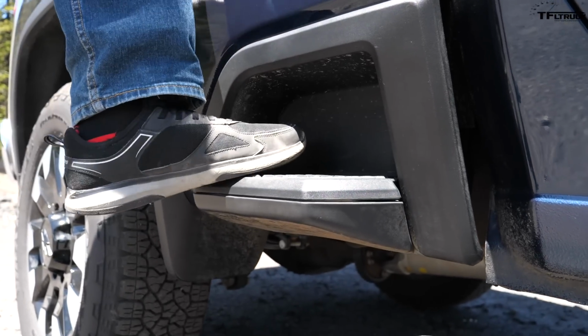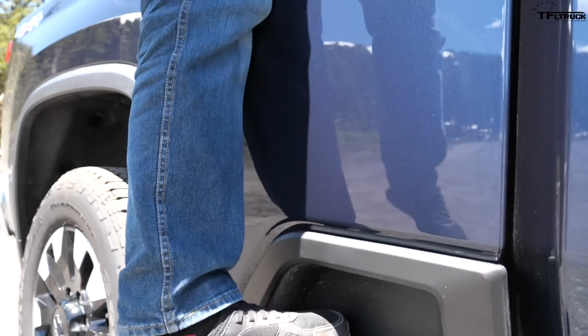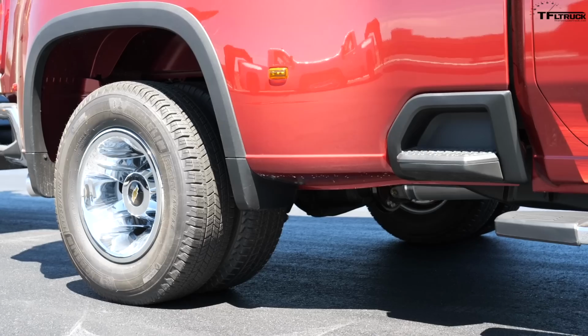GM supplied this bed side step so people can climb in and reach the cargo in the front of the bed a little bit easier, and the step can support up to 500 pounds.